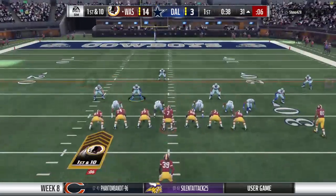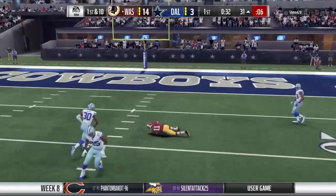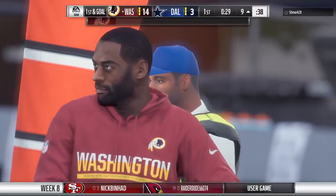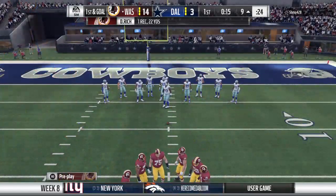They'll come out throwing here on first down. That is caught right at the 10-yard line. A good pickup there of 22. Right after the turnover, they come out throwing. And that means it's a sudden change situation.